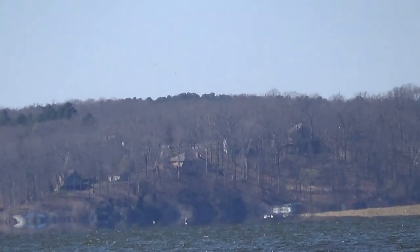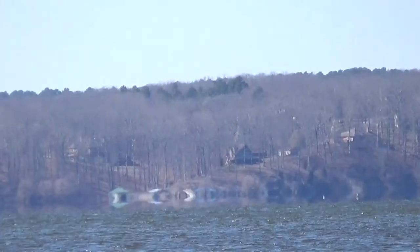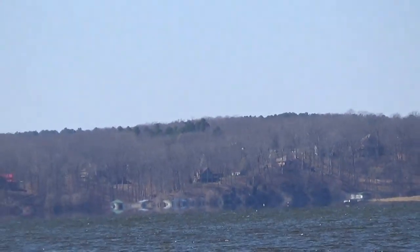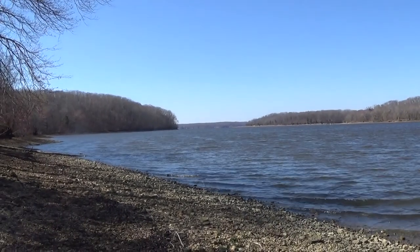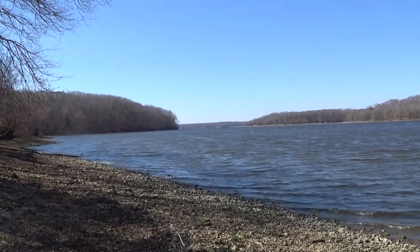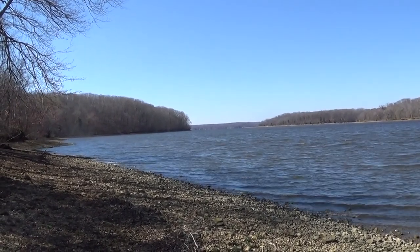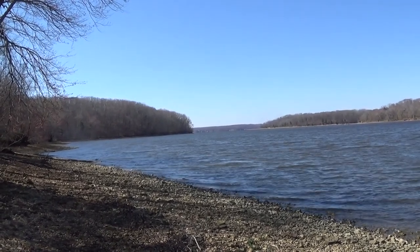Just beyond that point on the right, back in the days before all this was impounded, there's an island out there, and that was Panther Island. And back during Civil War times, that's where Union gunboats came around Panther Island and then started firing on Fort Henry, which was still under construction and not defended well.